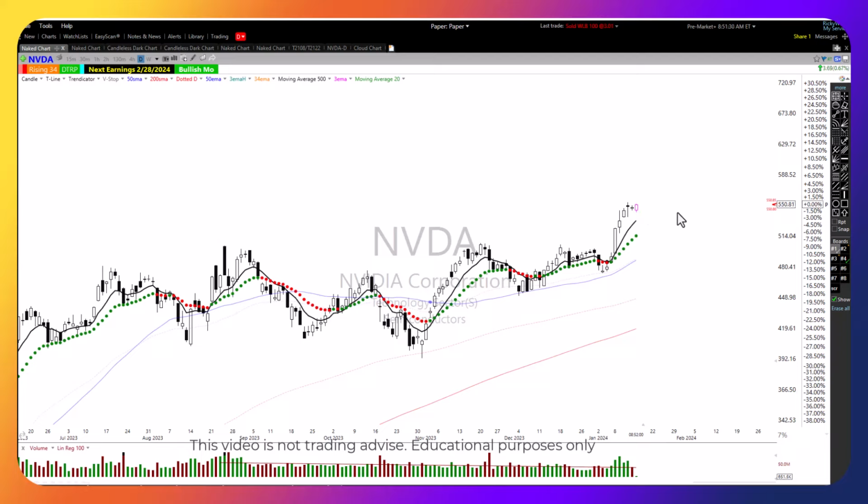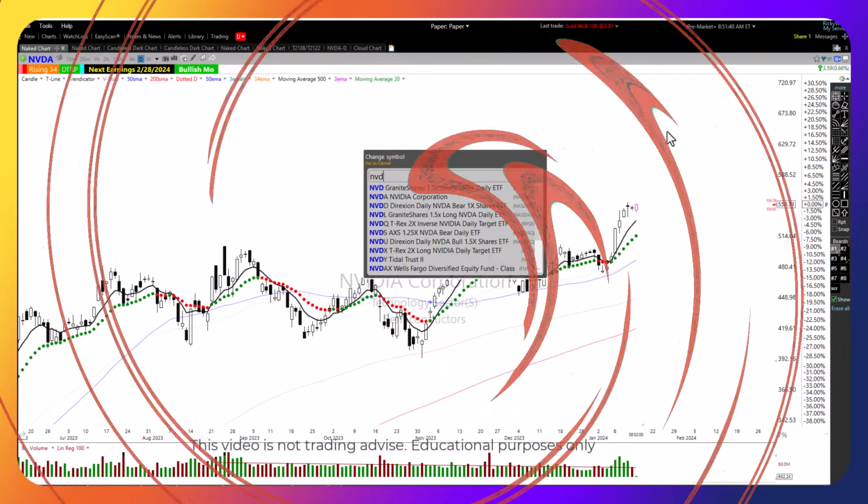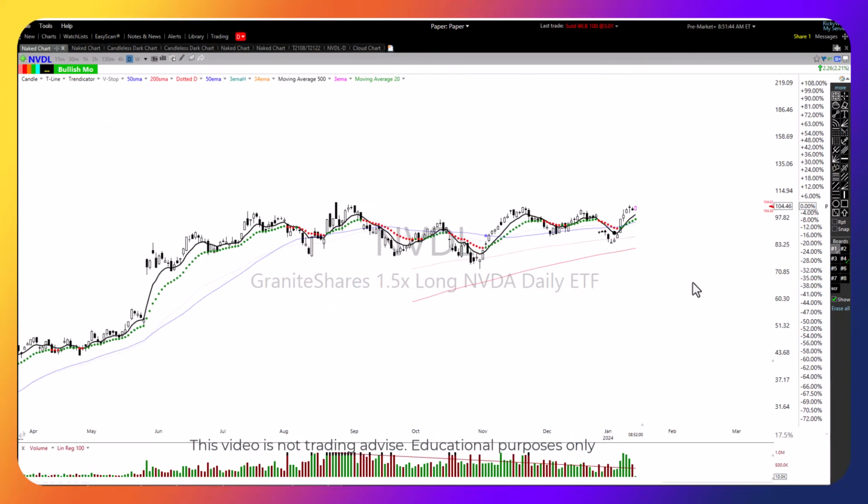If you're somebody and you're thinking, man, I would like to trade NVIDIA, but holy cow, $550, you can't afford it. Hey, don't sweat it. There's charts like NVDL. This is simply an ETF. It's one way to trade NVIDIA long. It's still the same chart, different but same.